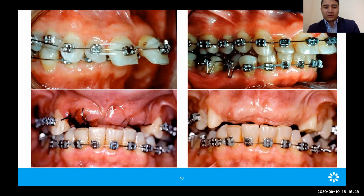This case with the great clinician, Dr. Roger Weiss back in Boston, in our Boston market, fantastic work for orthodontic treatment. And then you see the extraction of the teeth have been done, right? Now, okay, now I'm ready to place my implants.